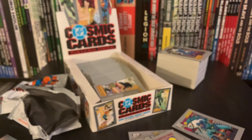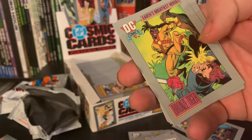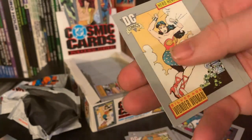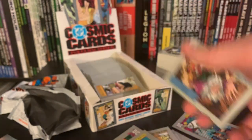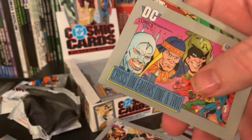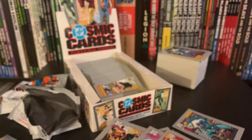We got, including the one I have in my hand, we got 5 packs left. We have Modern Age Superman, Sensation Comics number 1, Bronze Tiger, Nort, Granny Goodness, Wonder Woman, we have in Millennium, Golden Age Hawkman, Great Darkness Saga, Hawk, Crisis on Earth 1 and 2, and Showcase with the Atom. Still not what we're looking for. We have 4 packs left to find 3 cards and some holographics if we can get them.